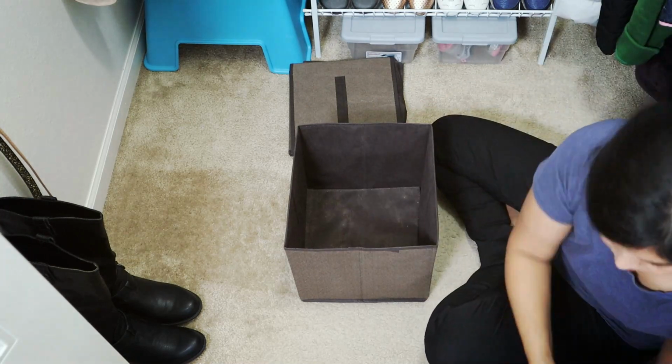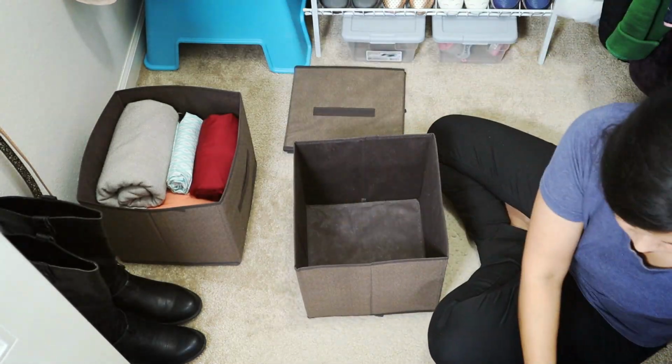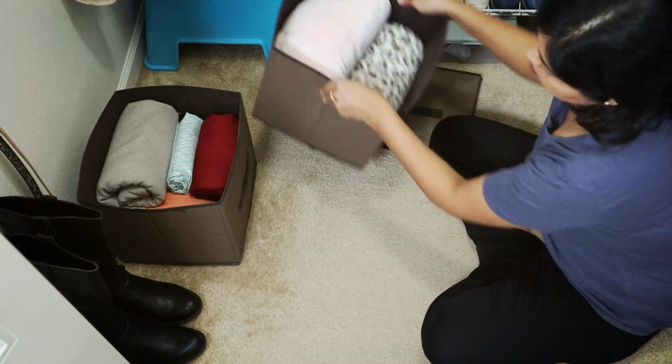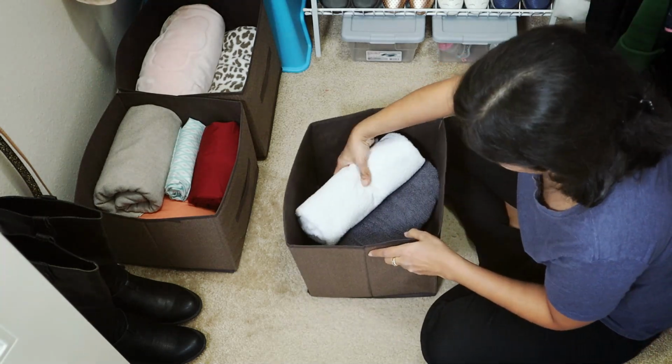I have used a couple of storage bins. Using storage bins will give a very neat and tidy look. I will use fabric storage bins in my closet. You can experiment with multiple colors for the storage bins, but since my closet is full of colorful clothes, I decided to use subtle colors here.